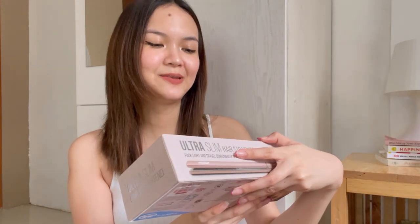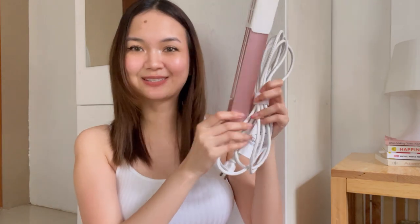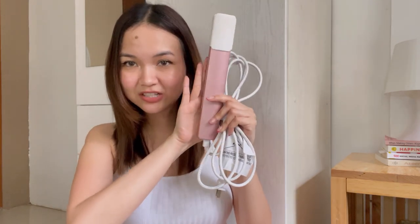Next is, we have here this Ultra Slim Hair Straightener. So, kani guys, this is just box na lang niya. Nagamit na ako niya. This is the first product that I bought sa Watson's this year. Kay, ni-give up na ang akong hair straightener, guys. It's so small. Mura siya gingan. And I so love this, guys. Kay it's so small. It's so slim. It's perfect for traveling.